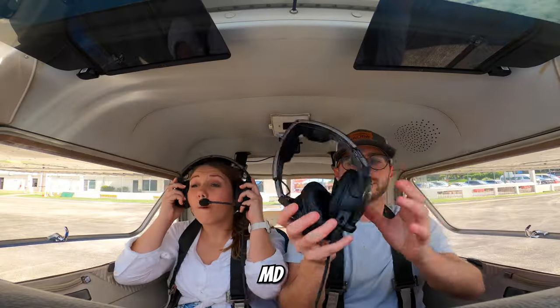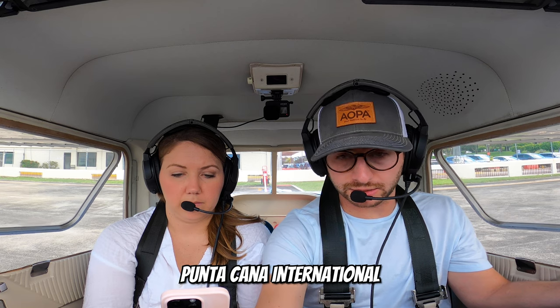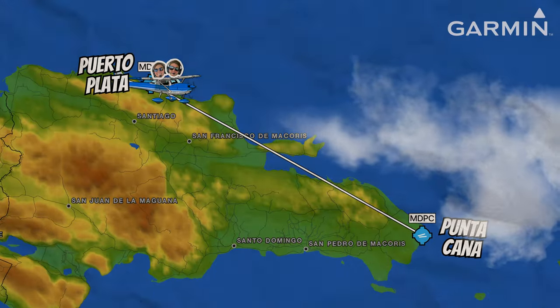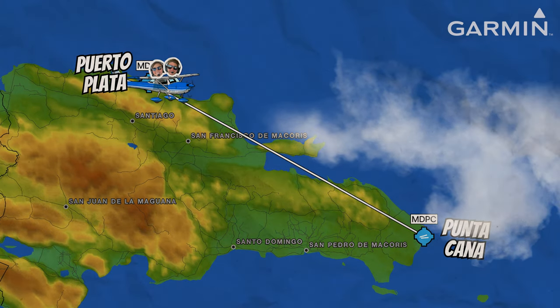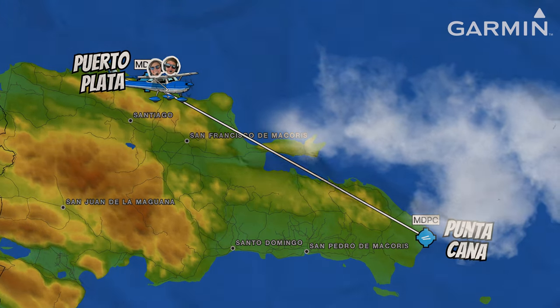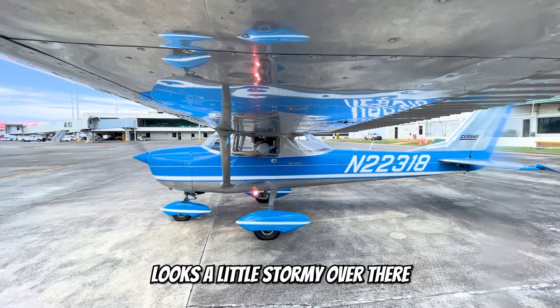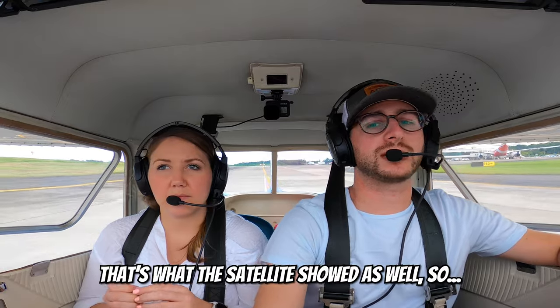All right, MDEV, Punta Cana International. Our plan for the second leg of the trip? Fly 165 miles to our final destination, Punta Cana. We avoided the bad weather during the first leg, but satellite images show even worse weather along this route. So let's see how it goes. Looks a little stormy over there, but our path looks good. That's what the satellite showed as well, so let's just get out of here.